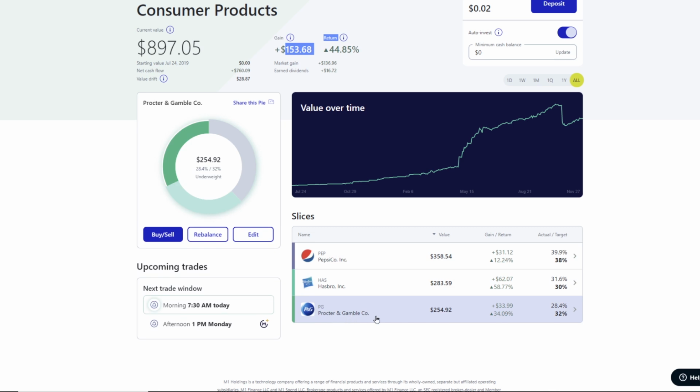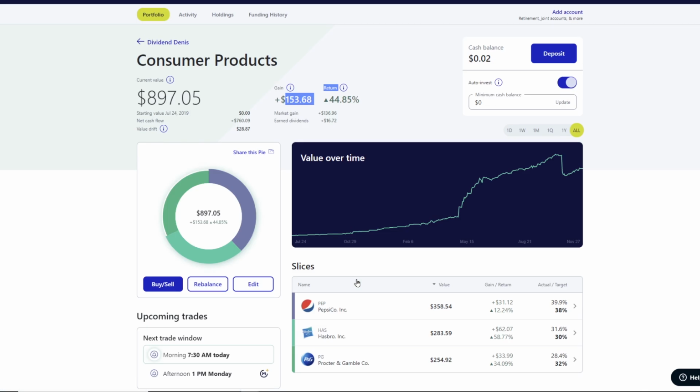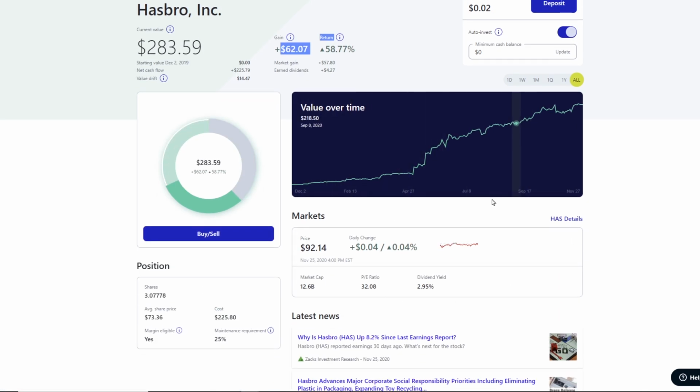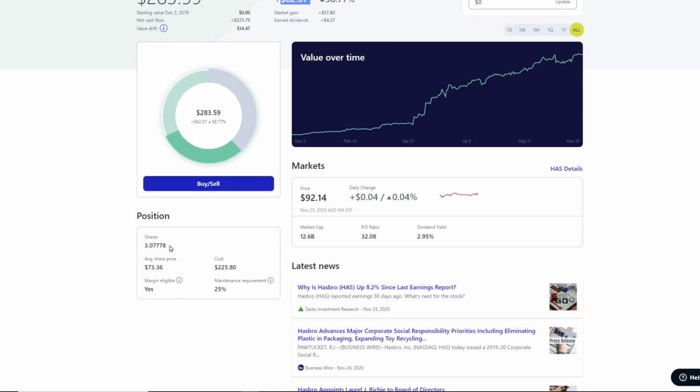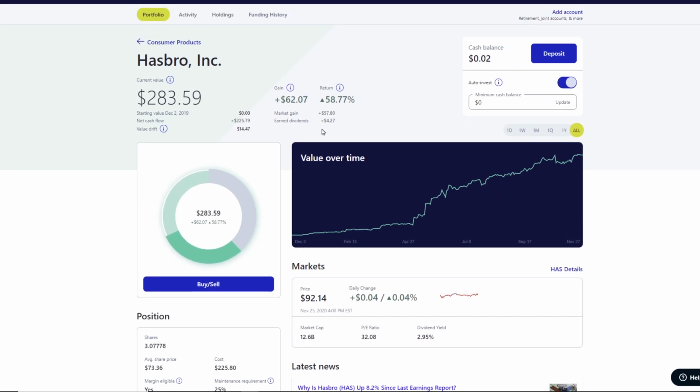I don't know, sometimes I'm like, oh, I really want to put more into Procter and Gamble, sometimes more into Pepsi. Hasbro, I added a lot early on. You can see over here, I added quite a bit, and then I ended up slowing down on how much I own. I only have 3 shares, so it's not the most in the world. And the stock definitely jumped up quite a bit because I bought it at 73.36. Now it's up at 92.14 as I cut that off. But for me, I'm like, do I want to hold on to this company, or do I want to sell it and take the $62.07 that I've totally made in profit with the dividends and walk away, which would give me about $57 gain in capital gains to be able to utilize in the rest of my portfolio. Those are things that I typically try to think about.